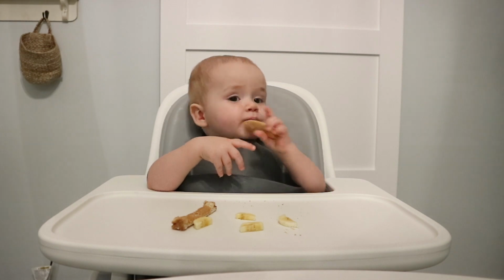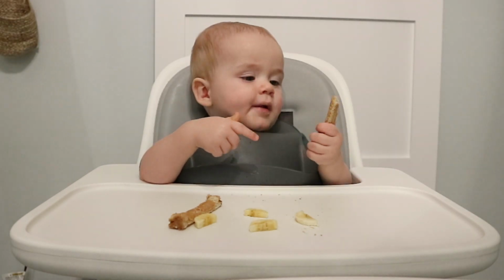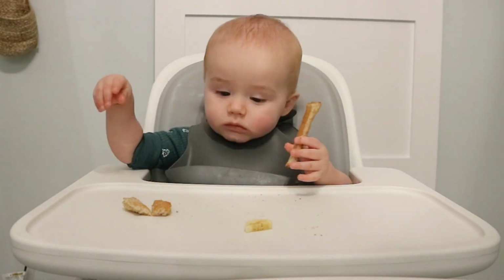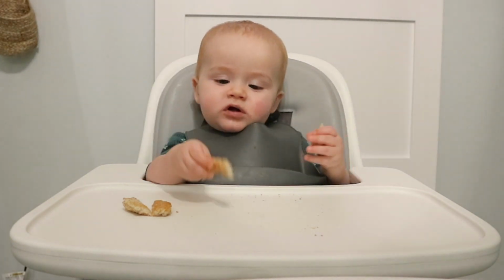Toast is a great way to expose your baby to nuts. This one has peanut butter on it, but you could use almond butter or cashew butter and get them to try those high allergen foods as well. Just make sure it's spread very thin, otherwise it can be a choking hazard.